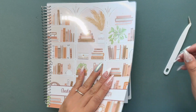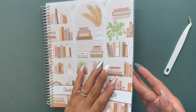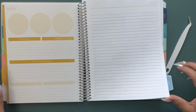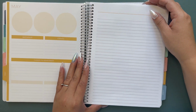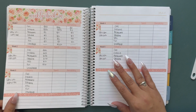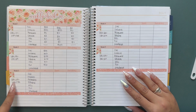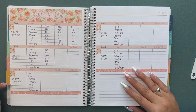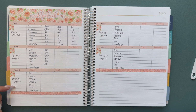Today I'm going to be doing my weekly check-in for weeks 2 and 3 of May. So really quickly, I'm going to open up my planner to the weekly check-ins. I'm going to be checking in for week 2 and week 3. Week 2 is from May 4th through May 10th, and week 3 is going to be from May 11th through May 17th.